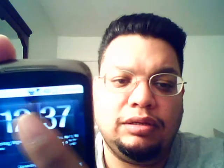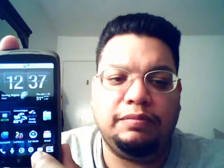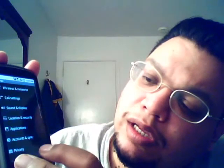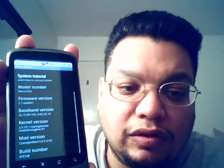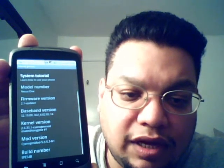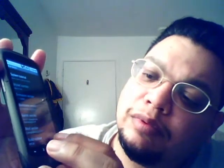The battery actually shows up with the percentage, and if I go into this, if you can see it, you'll see that I'm running Cyanogen mod's 5.0.5.3-N1. I run a couple of others.